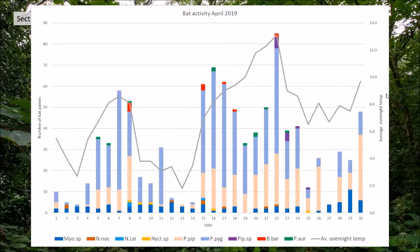Into April, as you would expect, it gets much busier. So we were getting quite a few passes. It doesn't tell you how many bats you've recorded. All it tells you is how many bat passes the detectors picked up. It could be 50 bats passing, going past and not coming back, or it could be one bat passing the detector 50 times.